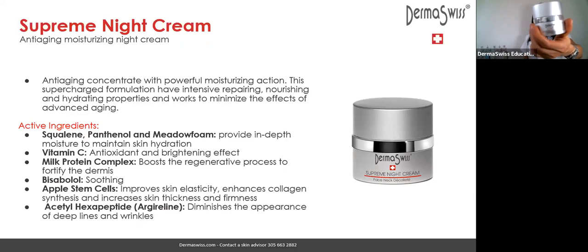This is a very anti-aging cream with hydration power. Okay, this is an anti-aging concentrate with powerful moisturizing action. It is a supercharged formulation with intensive repairing, nourishing, and hydration properties. So what do we have here? We have here the middle foam, we have here the panthenol, vitamin B5, we have here the squalene, extracted from green olives, and these three wonderful ingredients are going to boost the hydration of the skin as well.